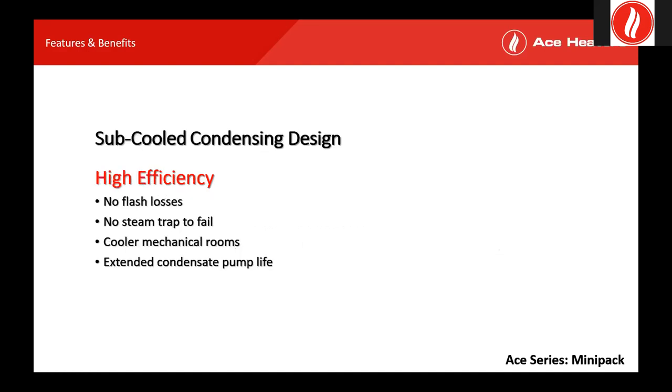On the subcooling side, as I mentioned earlier, and I wish I had more of an illustration of it: as the steam enters the coil, it starts moving up through the coil and starts to condense. And as it starts to condense, it starts to cool. So we guarantee subcooling, which based on factory testing, our condensate coming out of the unit is below 170 degrees, and we've seen as high as 180. With that, you don't really need a steam trap.